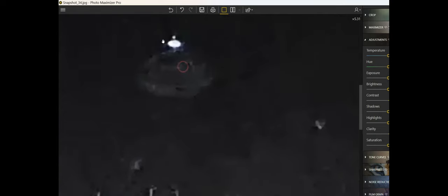Okay, so, let's see. I could sharpen it up a little bit. Let's see if that helps. Usually when you magnify it, you can't sharpen it too much. Okay, so this is projecting something. Is this opening a portal? I don't know. Got the noise down. Let's go back into adjustments. Let's do contrast. Really hard. There you go. I like that. Now it really shows something up here.